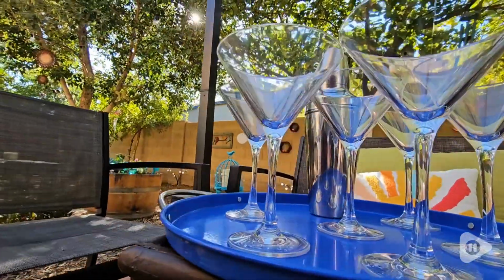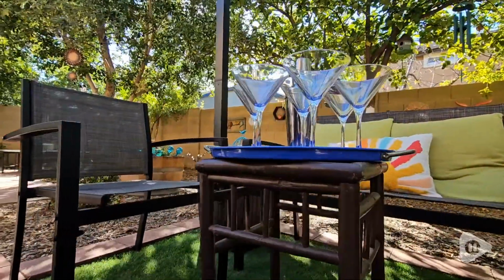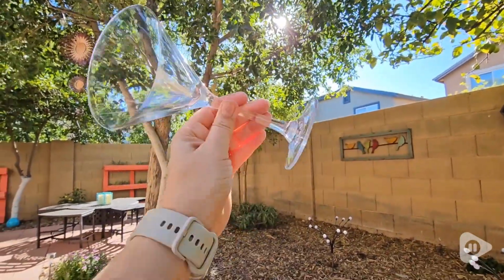We just recently remodeled our backyard and it is beautiful, and we want to be out there all the time, which includes possibly eating and enjoying a delicious drink. And it was just absolutely delightful.